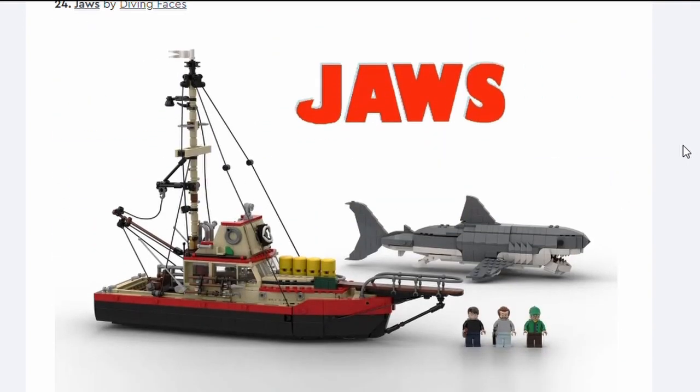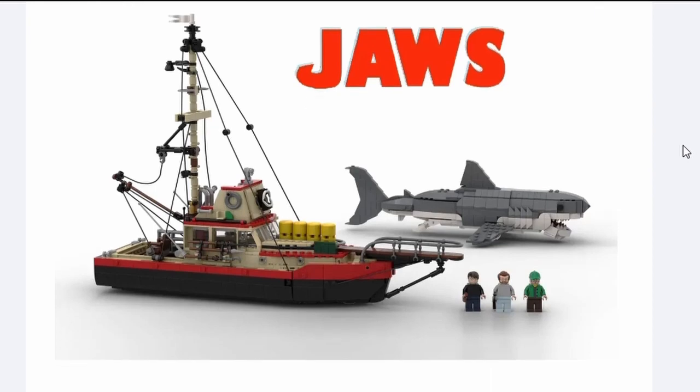So next we have Jaws, obviously based on the movie Jaws. I forget the name of the boat that gets completely destroyed by the end of the movie. Spoilers for the movie if you've not seen that. It's very nicely built. It's got a nice brick built shark, and would be a nice display piece, but Lego Ideas has seemed to have moved away from making sets built on movies and so forth. So I'm not sure on that one.